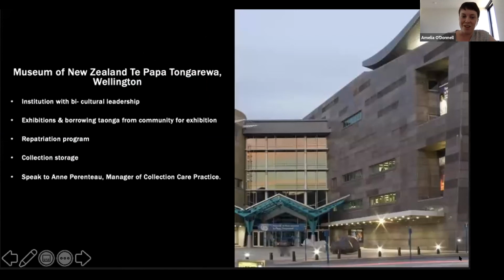Another institution, hopefully, I plan to do this all over about a month. In February next year, I hope to visit the Te Papa Museum in Wellington because they're an institution with bicultural leadership. And I really want to look at their exhibitions and borrowing of taonga from the community for exhibition. I want to learn more about their repatriation program, which is something similar to what Alex touched on before in terms of theft and stolen collections being given back to people or communities.